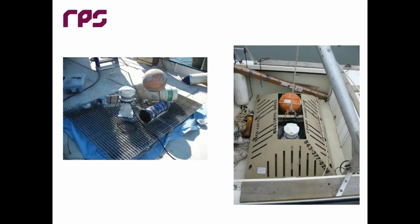For those of you that are not familiar with the AWAC, it has 3 angled acoustic beams that are used to measure current velocity, and then a 4th vertical beam, which you can see on the instrument, that does a direct measurement of the sea surface. It's, I guess, analogous to the echogram that was talked about in the previous talk. So the middle beam is providing this direct measurement of the surface.